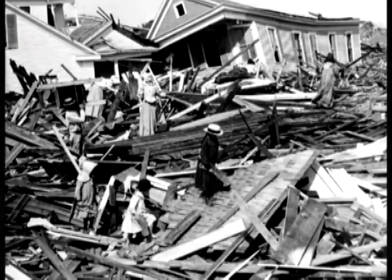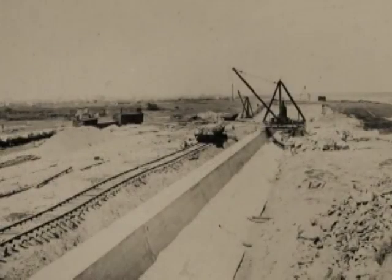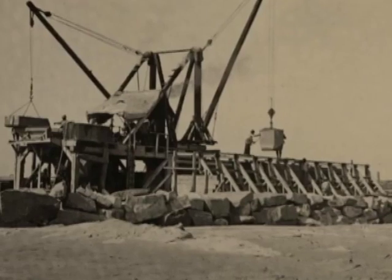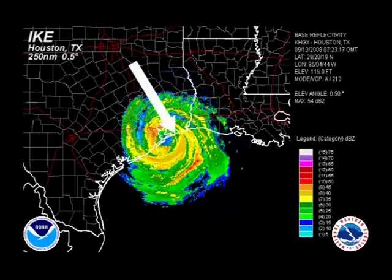A 17-foot seawall was built afterward to protect the city. Here are some construction photos from the National Archives. The winds to the right of Ike were the highest, because the forward speed of a hurricane is added to the rotational speed.